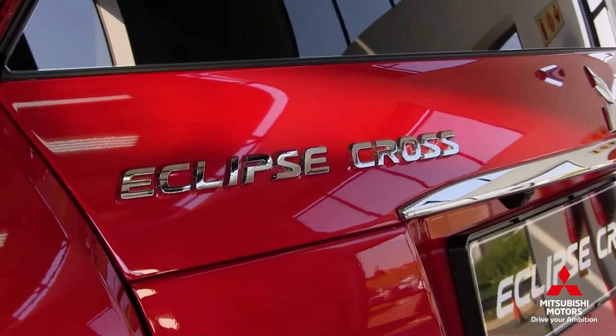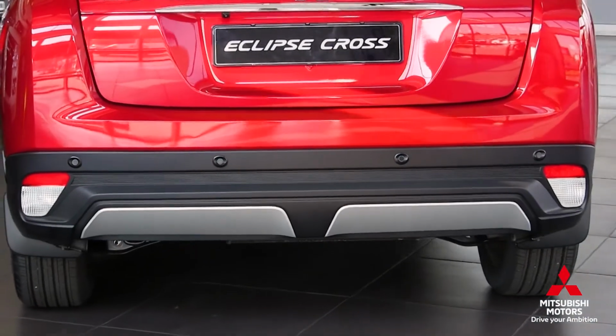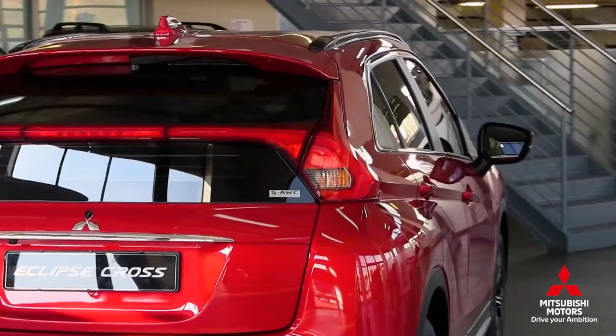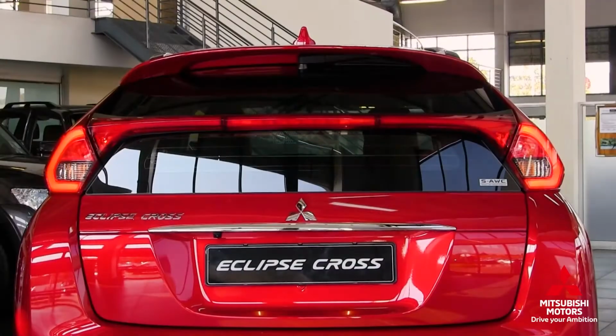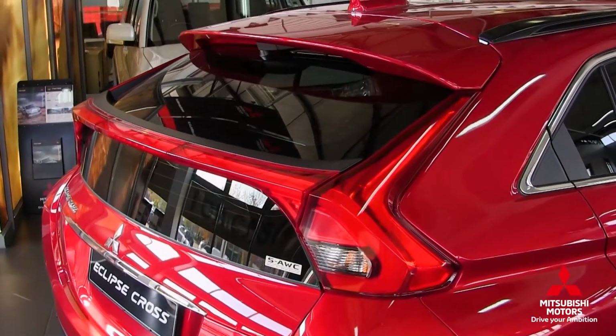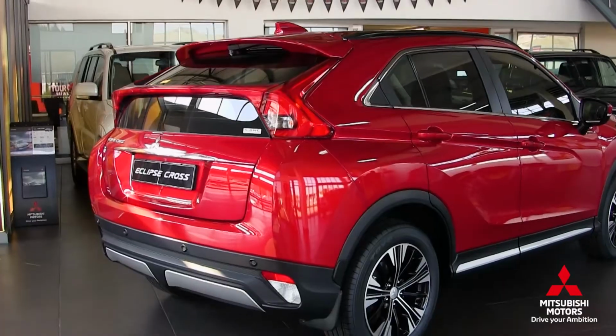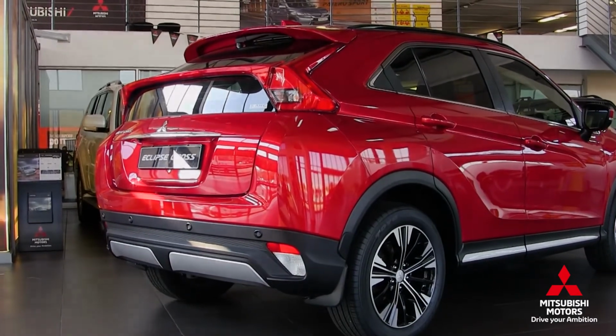The Eclipse Cross is one of the safest vehicles in its class. Equipped with a complement of advanced features, it has everything from side impact bars to 7 airbags, child seat anchor points, active stability and traction control, anti-lock braking system with electronic brake force distribution, a brake assist system, a hill start assist system, and a whole lot more.